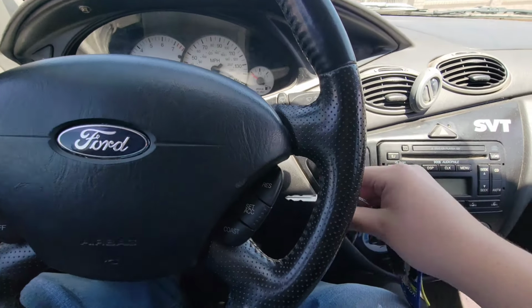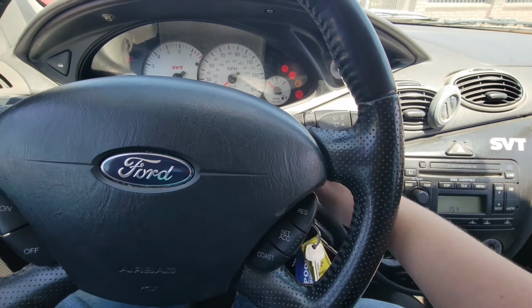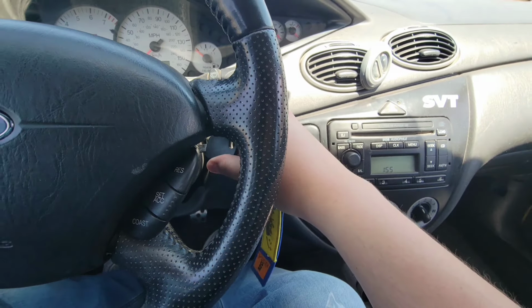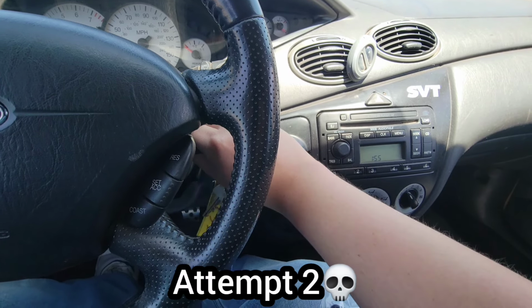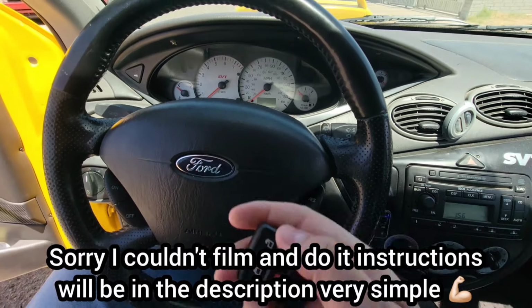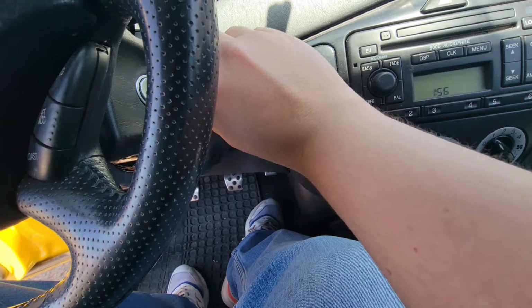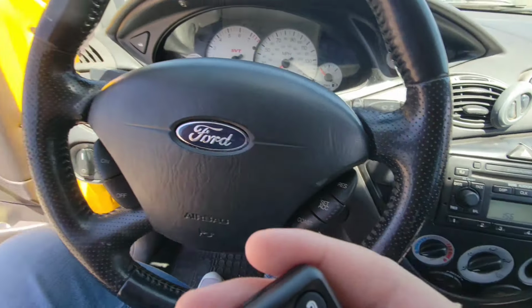All right, so like I said, let's try it out. Alright guys, so I got it to work. I couldn't film it because this car is kind of hard. Like, you have to push on it to start. But look, let me show you guys.